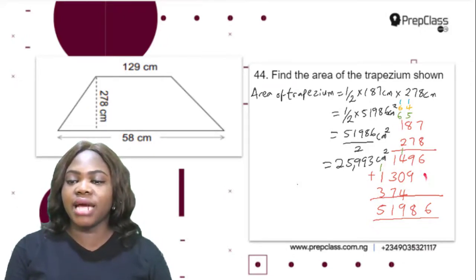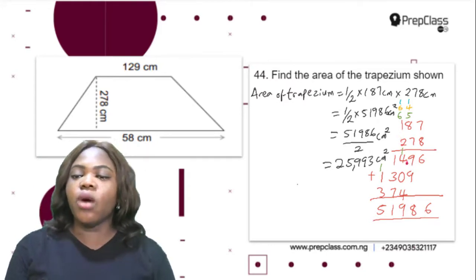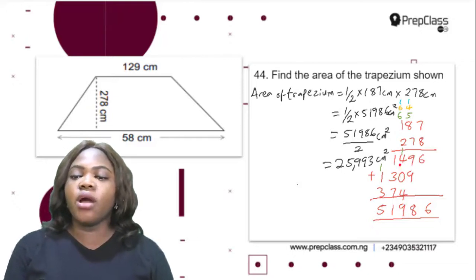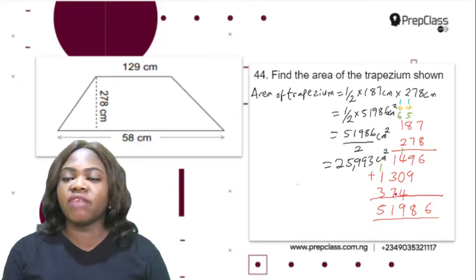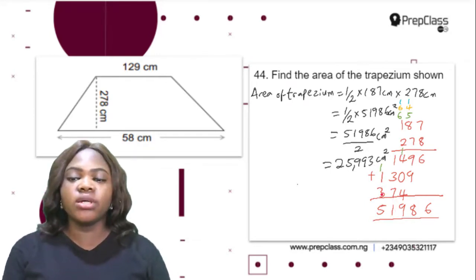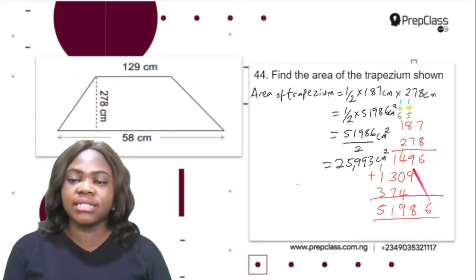So let's add this together. 6 plus nothing is 6, 9 plus 9 is 18, write 8, carry 1. 1 plus 4 is 5, 5 plus 0 is 5, 5 plus 4 is 9. 1 plus 3 is 4, 4 plus 7 is 11. So write 1, carry 1. 1 plus 1 is 2, 2 plus 3 is 5. So we now have 51,986 centimeters.